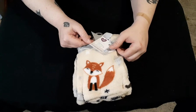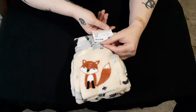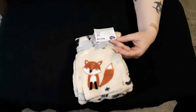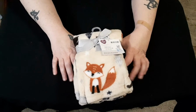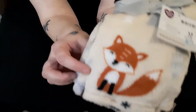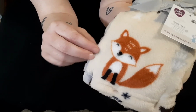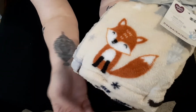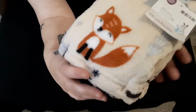I actually got this at Walmart. This is a Parent's Choice plush baby blanket. It says 30 by 36 inches. I haven't opened it yet because I wanted to show it to you guys first. There's a fox, which is one of my most favoriteest animals ever in life. The fennec fox, to be exact. I love all foxes, but the fennec fox is something that I want. Anyways.